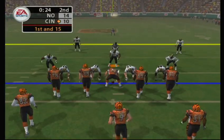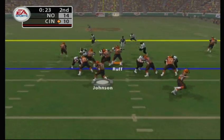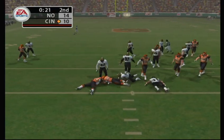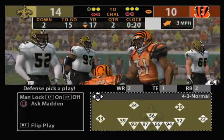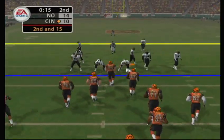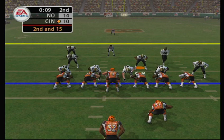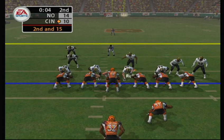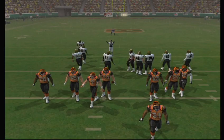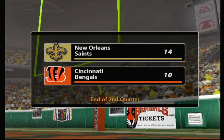So deep in their own territory, they'll probably just run out the clock before halftime. Palmer using split back. Johnson didn't have much to work with on that one. That's because the defense did a good job anticipating the snap count. With an aggressive defense like this, a hard count could be an effective way to keep them off balance while trying to draw them offside. They head to the locker room for the first half. The score, New Orleans 14, Cincinnati 10.